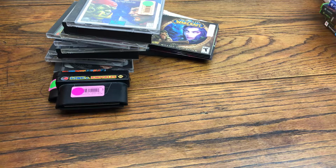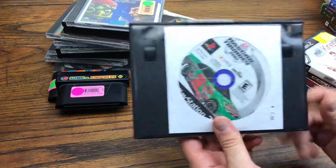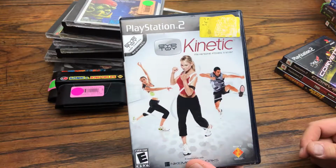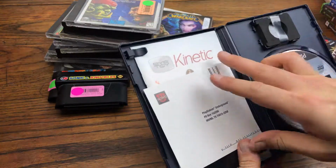Next we'll go on. We'll go with Nintendo. Some PlayStation stuff. So I got PlayStation 2, I got NASCAR Thunder 2002. We got PlayStation 2, Kinetic Eye Toy, the personal fitness trainer. I imagine this will definitely be worth something one day.